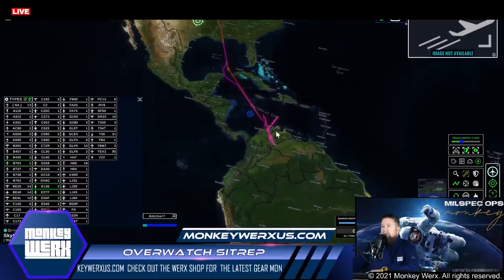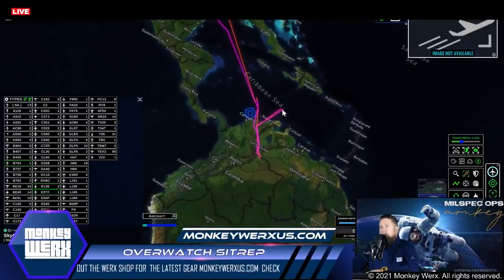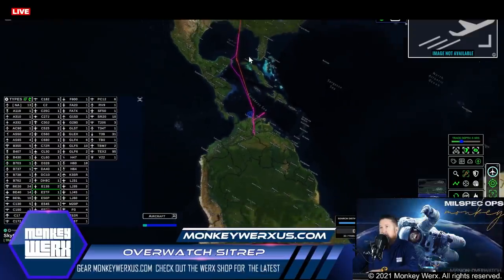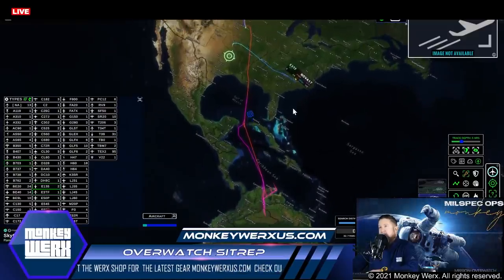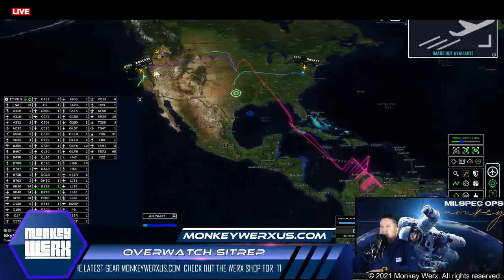But this R-135 was actually running routes down here in this general area, out over the water and then back up here. And then it came back to the States. So that's kind of a long flight, you think about it. Rolled all the way back up here. And then this is that Sentry we were just looking at that was running some routes over South Carolina, kind of west of Florence.